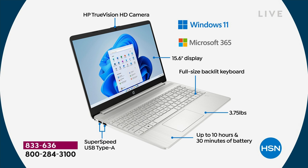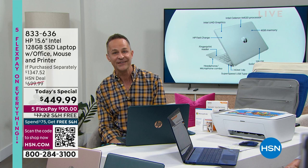Microsoft 365, Word, Excel, PowerPoint, Outlook, Access, OneNote, Publisher. You get all 7 of the Microsoft Office programs for a full year for your computer, tablet, and smartphone. It's the number one selling screen size in America, the 15.6 inch display, a great on-the-go screen size. Full-size backlit keyboard, press F5 to light the entire keyboard. It weighs only 3.75 pounds, it's very lightweight. Long battery life, 10 and a half hours. That's an all-day battery. There's two super speed full-size USB-A ports on this side and then a USB-C port on the other side.